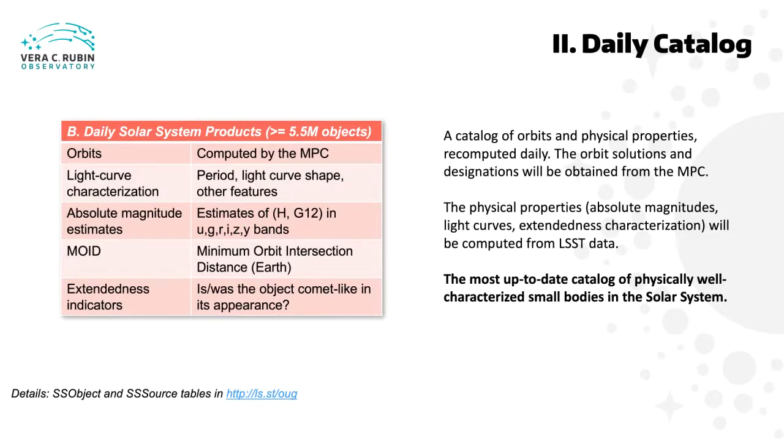So this catalog is going to include orbits. These will be computed by the Minor Planet Center, just so that we don't have different solutions depending on which database you look at. But what's going to be in the LSST database are things like light curve characterization, absolute magnitude estimates, so H and Gs for each individual band, some convenience things like MOID computed, and the various extended source indicators. So whether any given object is consistent with being a point source or perhaps being a comet. I suspect that this is going to be the way most of us interact with this data set, at least in the first couple of years.